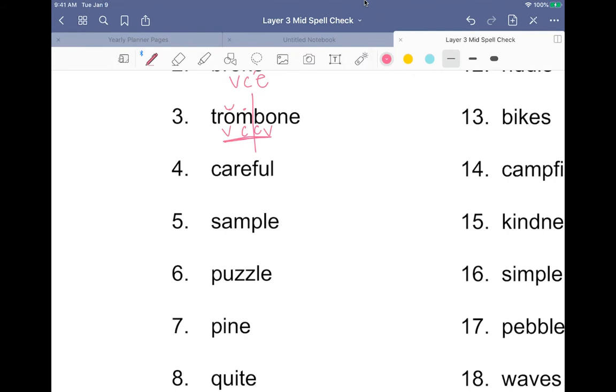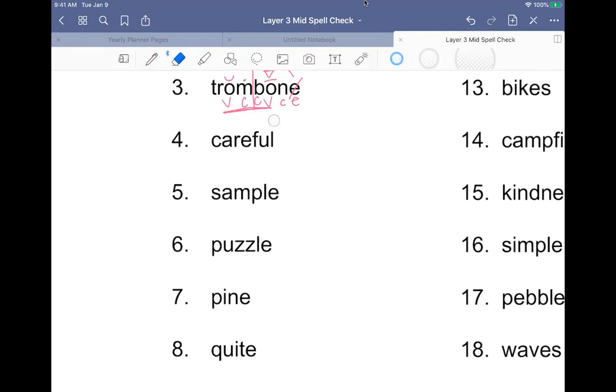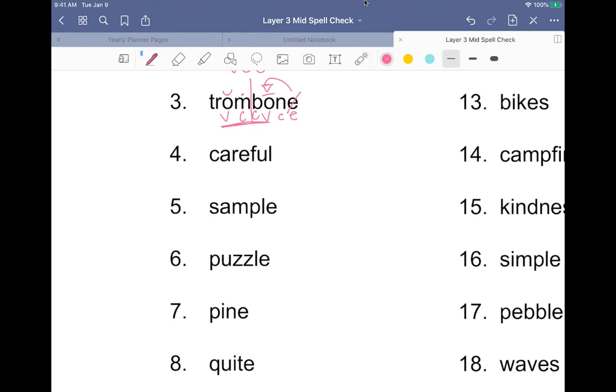But what do you notice about this vowel? It follows that VCE pattern. So this E is going to jump the N, make the O say its name. The E loses its voice, okay? This is what the word should look like on your piece of paper. Kiddos, all of these strategies that I'm showing you, these are strategies that we can use when we're reading and we come across a word we don't know, okay? Let me scoot that back there so you can still kind of see it, okay?